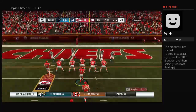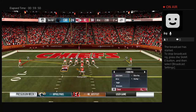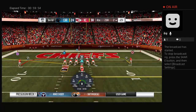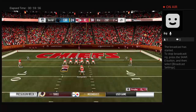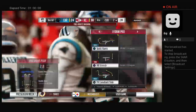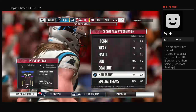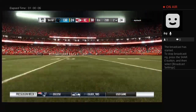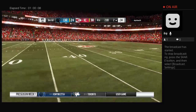Here we go, 3rd and 1. Gut check time on both sides. Lucky 56. Black 99 Philly, here we go. Time for a break. We'll come back for the electrifying conclusion after this.